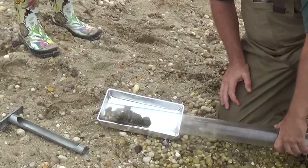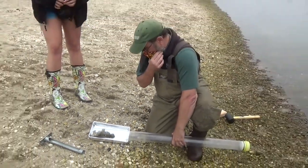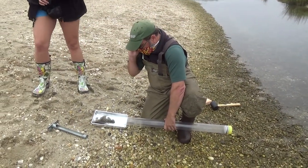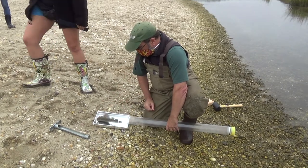So as I feared, this was too rocky for us to really get very deep. So I think we're going to abandon this core, and I'm going to try the metal core.